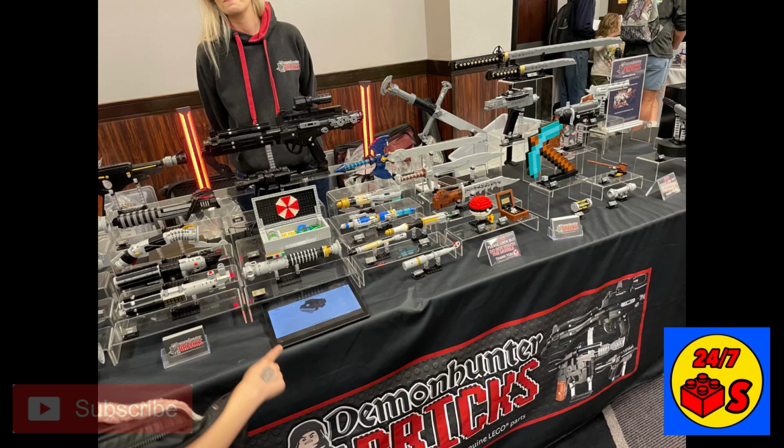Then you have stores like this one, which are selling pieces and PDF instructions to all of these different variety of items like Star Wars lightsabers, sonic screwdrivers from Doctor Who. You can also see a Pokeball in there, which is quite cool.